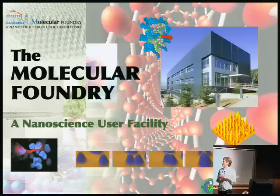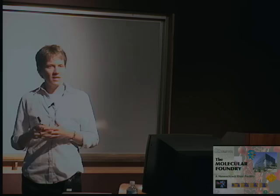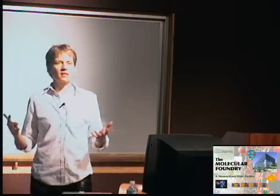So many people ask me, what is the Molecular Foundry? We are a user facility. For those of you who are familiar with LBNL and with the Department of Energy, there is a history of the DOE building large-scale user facilities that are available to the community of scientists around the world. The ones that are the best known are probably the neutron sources and the synchrotrons.